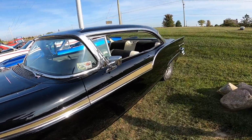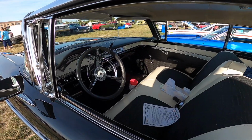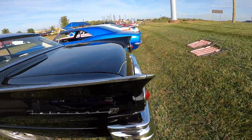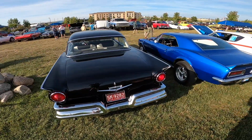The trumpets. I look up, but I'm not excited. It didn't sound like trumpets. That sounded like trumpets. What a beautiful car.